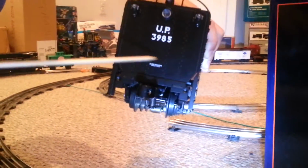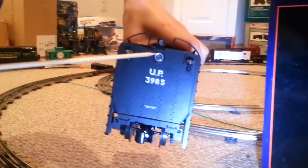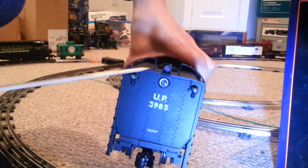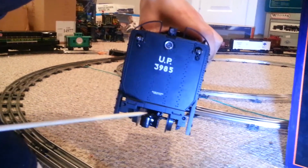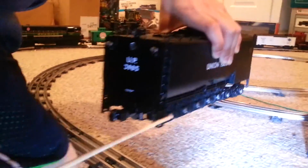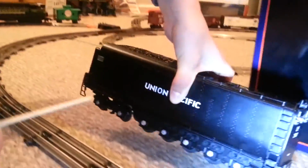You have the nice UP at 3985. I have no idea what that says, but it's a nice little touch. You have an LED backup light here. All three of these are red marker lights. Nice riveting detail everywhere with the electric coupler, which can be fired from a legacy remote. There's ladders on the sides of each.